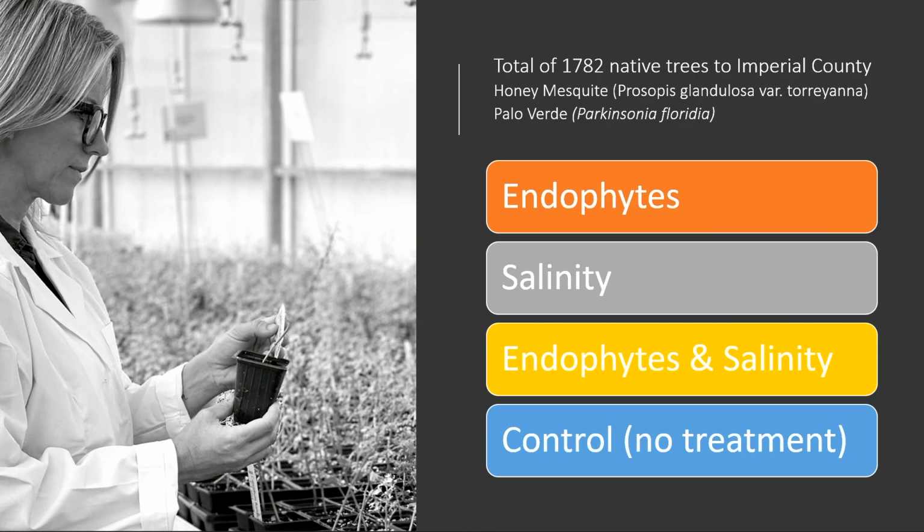So these were the 4 treatments that we decided to do to a total of 1,782 native trees. We used only 2 species. We used honey mesquite and the Palos verde. And we decided that we were going to use endophytes, salinity, endophytes and salinity, and then a control group in which we used no treatment at all.